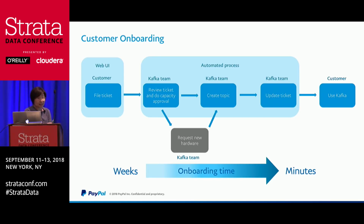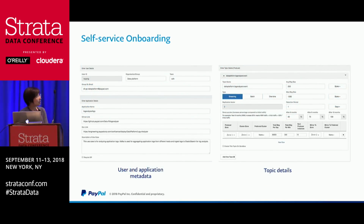will register the use case and fill in the topic request information through this UI. By submitting the request, the capacity assessment will be automatically done, and also the topic will be automatically created. This automated process helps us to reduce the customer onboarding time from weeks to minutes. Here is our self-onboarding UI. We take all the customer information through this UI.